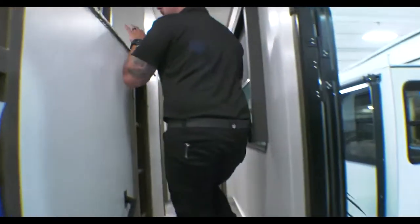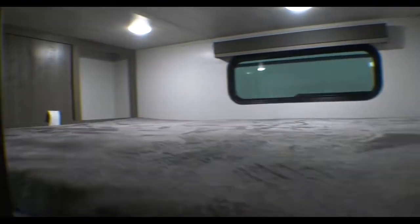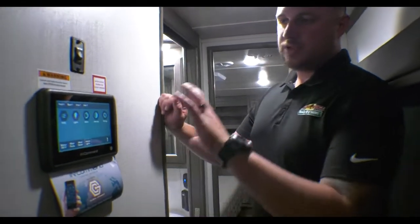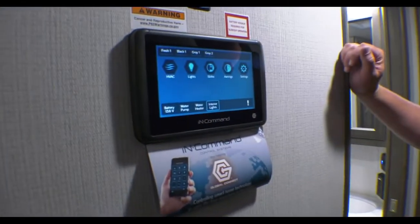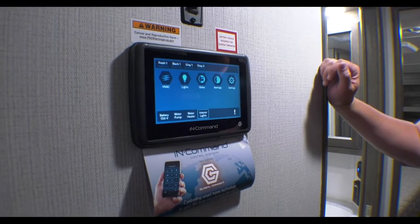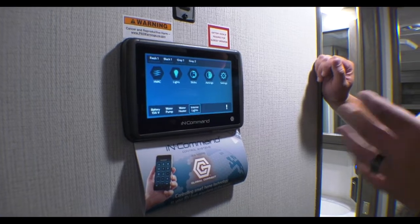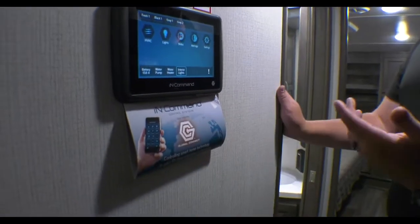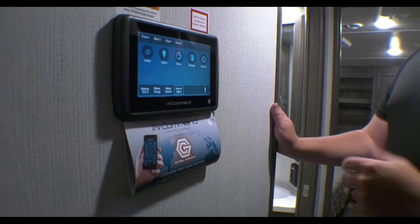We'll move up front upstairs here. On the way, there is a loft above your mid-office, and one of the really nice features on Cougar here is your In-Command control system. So this guy controls everything on your coach, from your HVAC, your lights, slides, awning. And you can send notifications to your phone as well, so you're in total control of your coach at all times. Download shows you the phone here. You can download an app on your phone and control it all via Bluetooth as well.